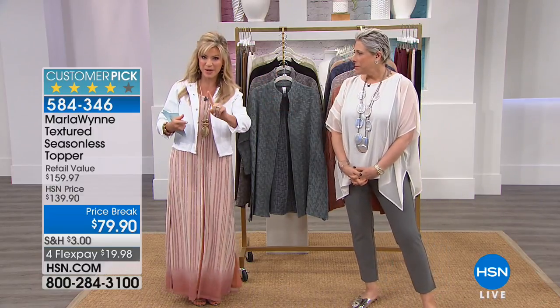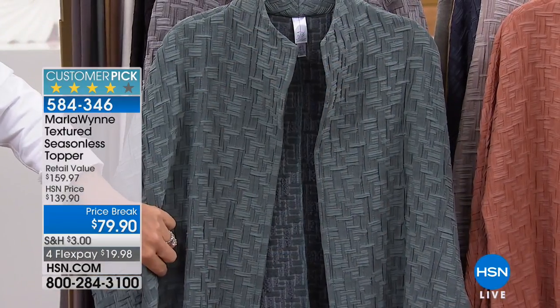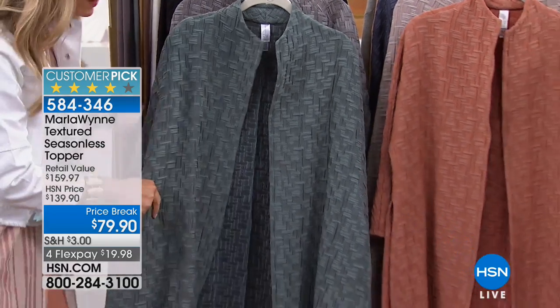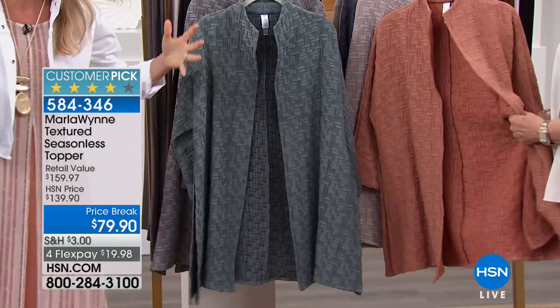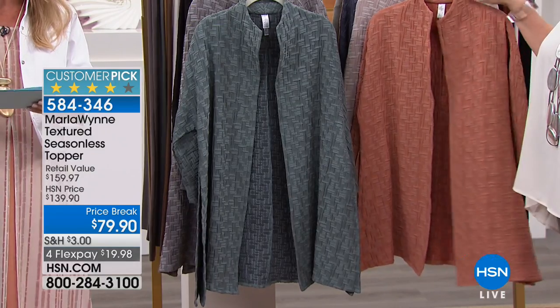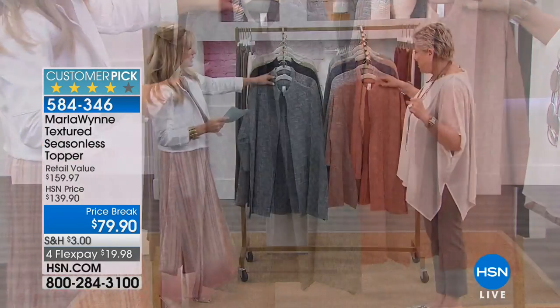So we have a little sneak peek, because coming up for everyone, I just wanted to show you this. If you have to run out the door, this is the texture. Notice the name, seasonless topper, with an incredible amount of stretch. Look at this. It gives, it moves, and it's lightweight. It's the ultimate third piece. We've never had it at $79.90. And made in the U.S.